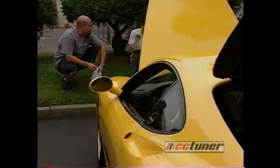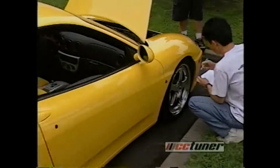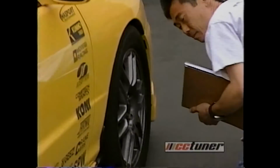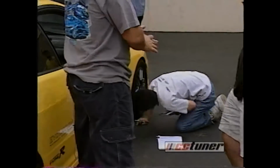Let's begin the tests. Let's go to our car show judges. What we're looking for is overall appearance of the vehicle, and the two we're looking at is balance and linearity. How well the car is put together, how the vehicle strikes you when you look at it, especially the real detail things that are not visible on a stock vehicle.